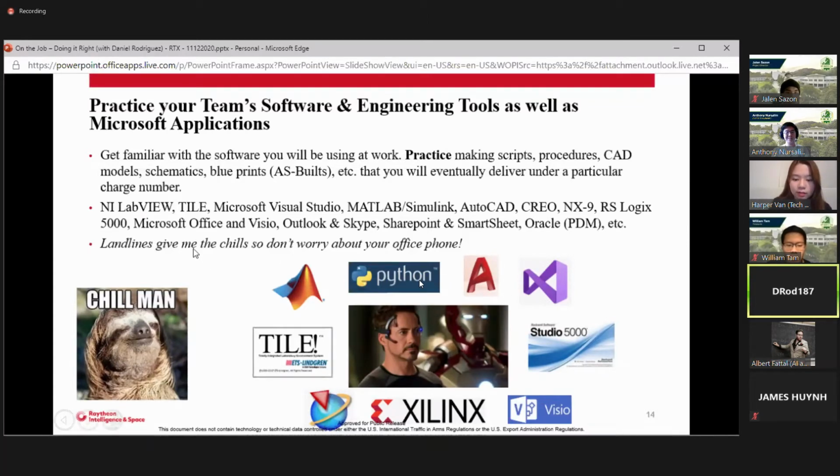I don't know if you guys noticed this, but my landline, which is based on my office number, gives me the chills every time. I swear, I don't like looking at it.